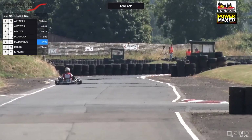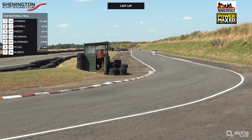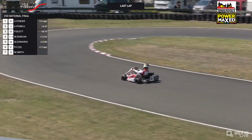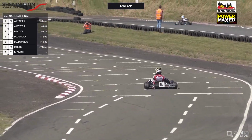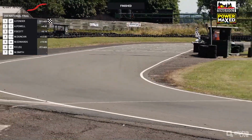And anyone that's driven a gearbox, particularly a 250 National, will know they're not easy pieces of kit. They do take a while to get used to. And Angus has got up to speed very, very quickly, and with no testing whatsoever. He showed up at this event, and he is going to take a win in 250 National. Up to the line he comes, and the 250 National win goes to Angus Fender.